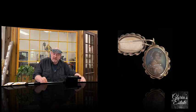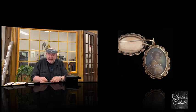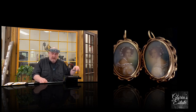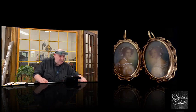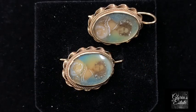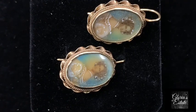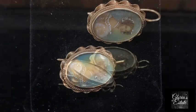Check these out. These are actually hand-painted portrait earrings, and I'm going to date these from sometime around the 1890s. You can get really close up and check them out. You can actually see in the white parts that those are hand-painted. That is incredibly rare to have survived this long. They were very common back then, but nowadays, you do not see stuff like this anymore.